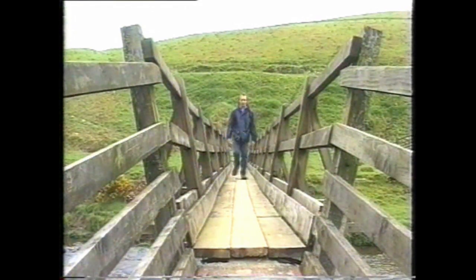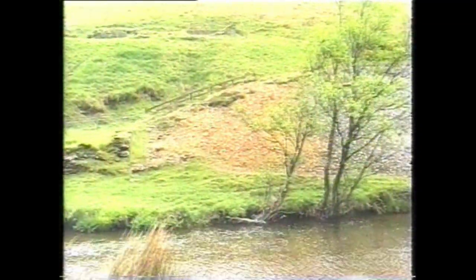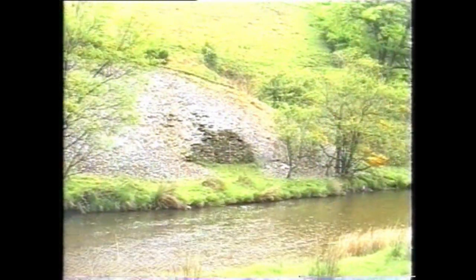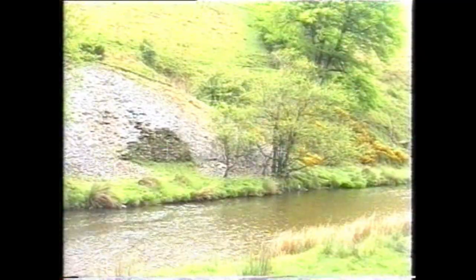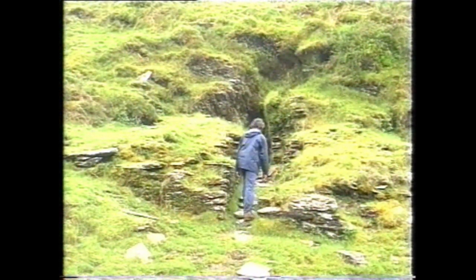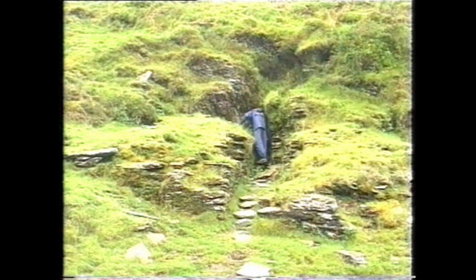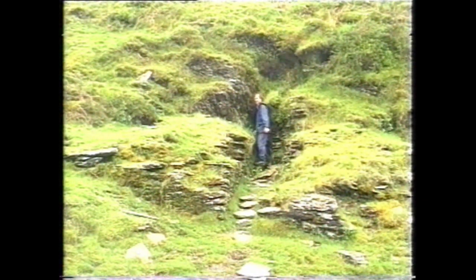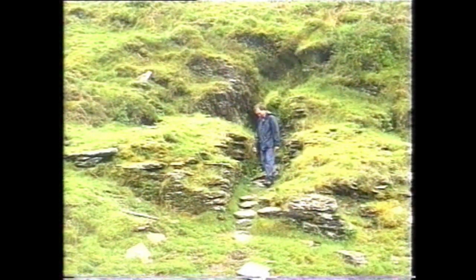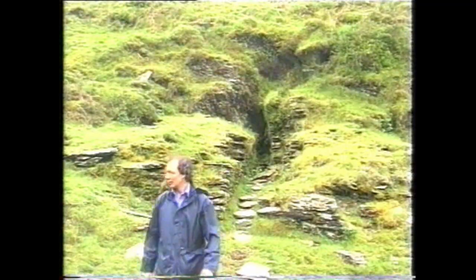Well, I'm going to take you across the other side of the River Barle now, over this lovely wooden bridge, just to look at some of the remnants of the former mine. Well, it's on this side that you can see the old spoil heaps. And this is what is left of the old water wheel pit and leat. And from this side of the river, if you look back across, you can see the old mine shaft.